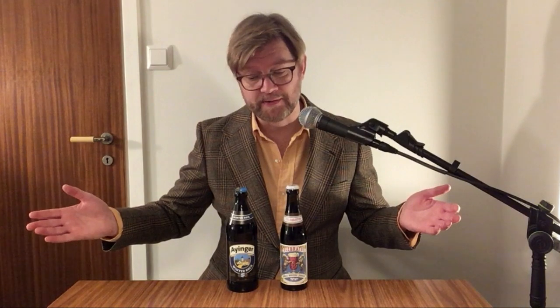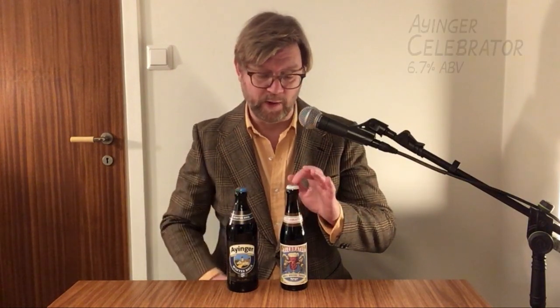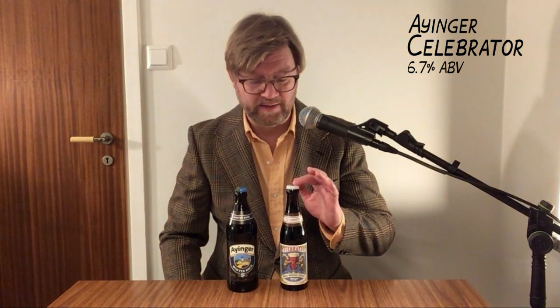Doppelbocks. These are German Doppelbocks, so strong, dark lagers. They are both made by Ayinger, but this one, the Celebrator, is considered to be the number one Doppelbock in the world by some people, and is the beer that other Doppelbocks are compared against. And this is their Winter Bock, that again by some people is considered to be just a repackaged Celebrator.